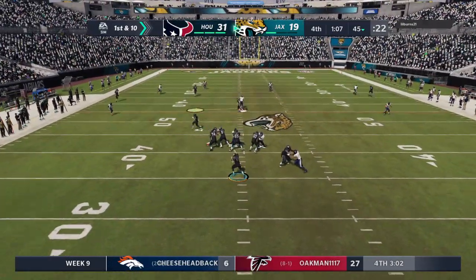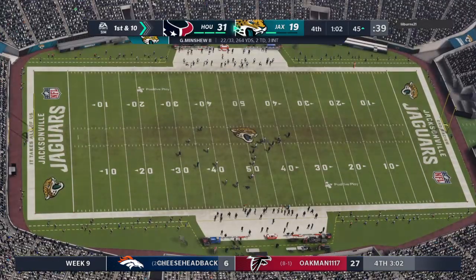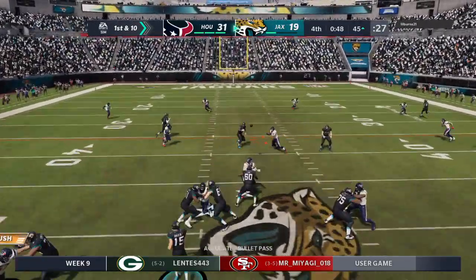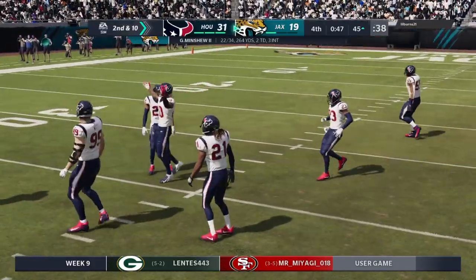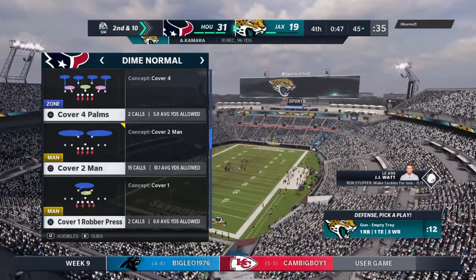Minshew, 1st and 10. Out of the backfield, that's complete to Kamara. And he'll be corralled out across midfield down to the 45. They get 10 more there, and I believe that'll be enough for another first down. It will. And he couldn't hang on. Would have been their 4th pick of the game.